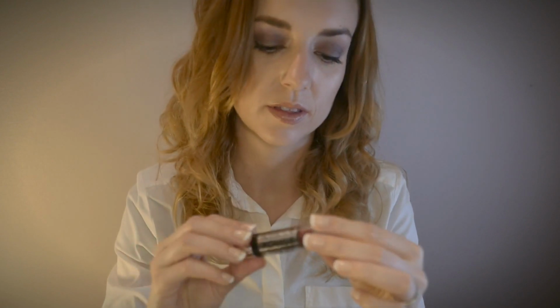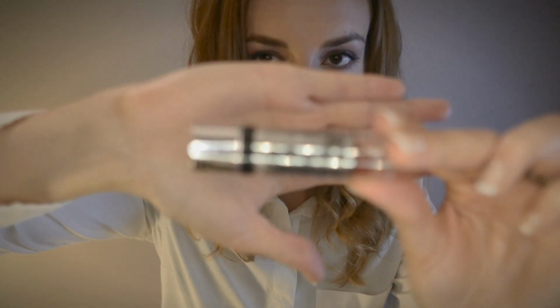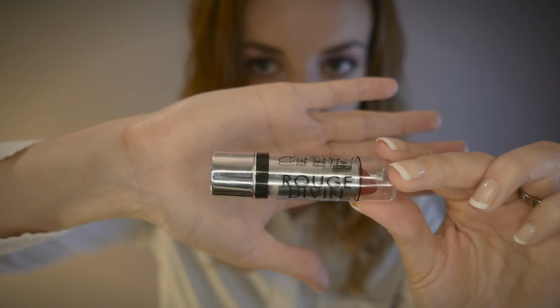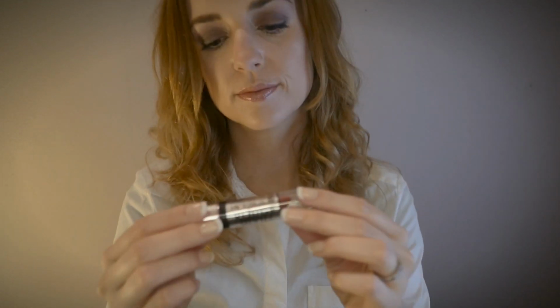And I also got this. This is more lipstick. Just seeing if it focuses. Yeah, it does. It says Rouge Divine. It's divine.